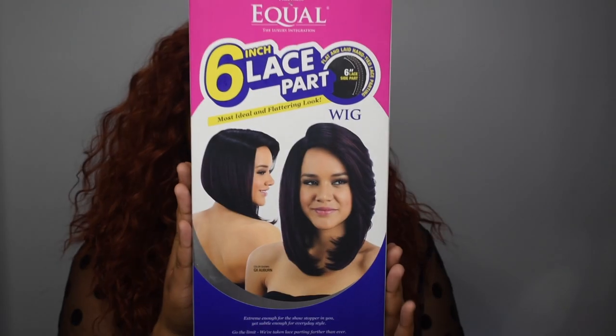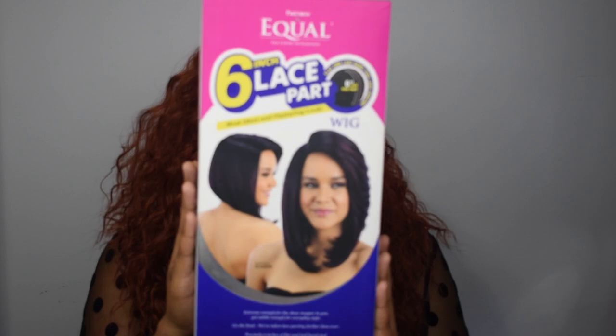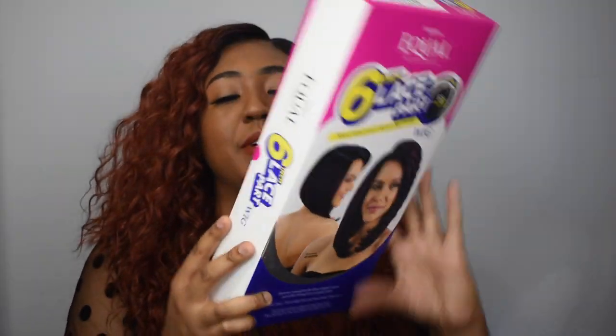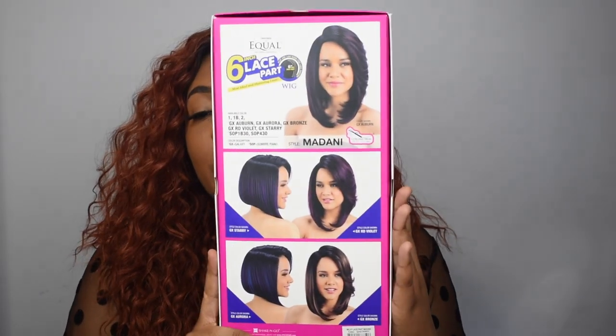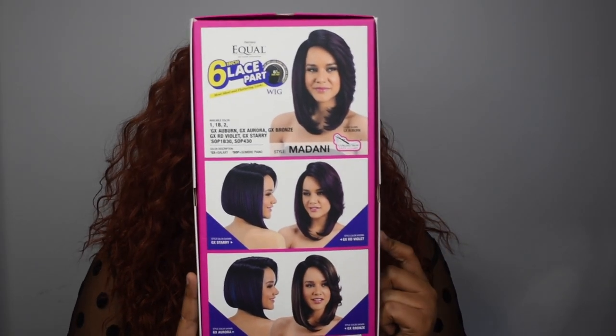The mystery wig box small is going to give you one synthetic wig. So here's an example. This is Freetress Equal Madani. This is a fabulous wig. I will tag my review above because Madani is cute and a very cute throw and go. This is an example of what you could get in the mystery box small.